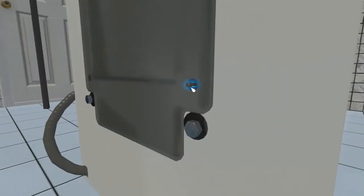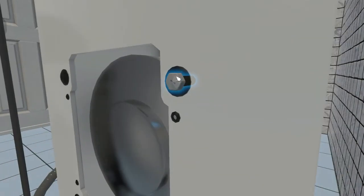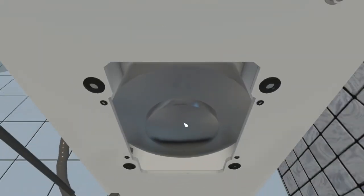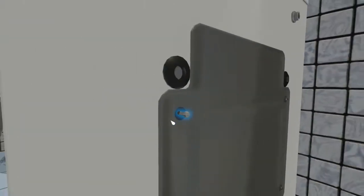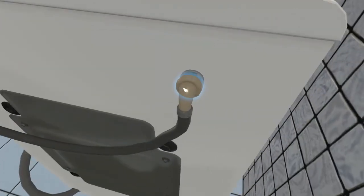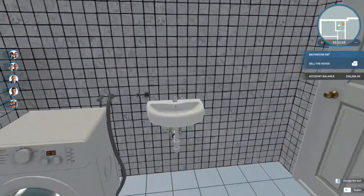This is a weird exercise here. You take up all the screws, take the plate. What you're basically doing is releasing the drum so it can float free. Boink, boink, boink. Put that back on. But it's kind of a weird sequence of events. Okay, now what? Oh, there. Okay. There we go.